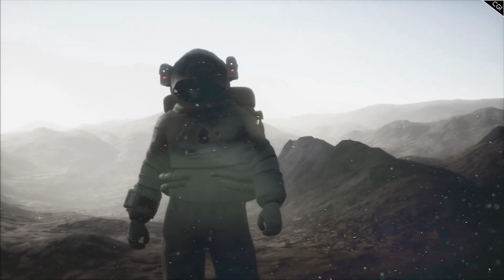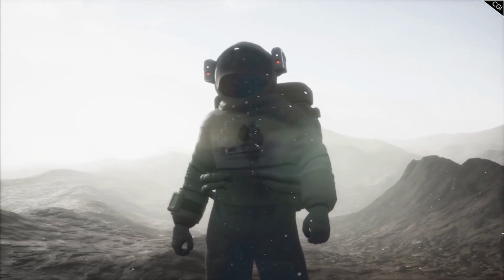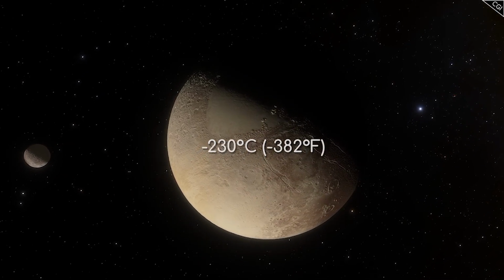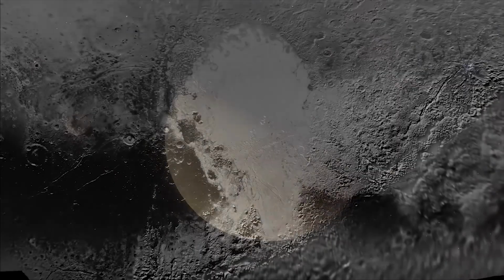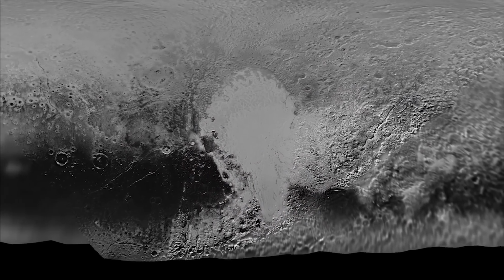It makes you wonder what secrets other large KBOs might be hiding. Eris, for instance, is even bigger than Pluto. Could it be even more active? That's definitely a possibility. We also see these intriguing mottled plains on Pluto, possibly uncovered by a large scarp, which further suggests active geological processes. Okay, now I'm picturing Eris with even more dramatic features. Maybe giant ice canyons or towering cryovolcanoes spewing nitrogen into space.